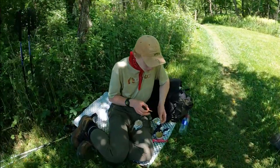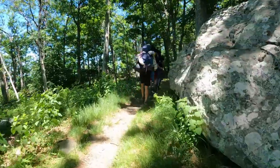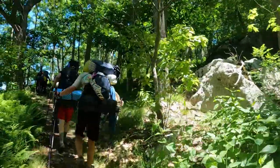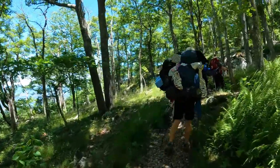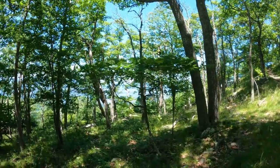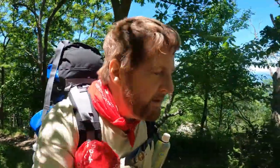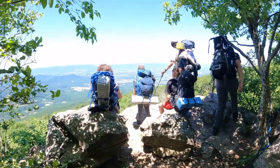If emergency, find out how to call 911. Final climb to Big Meadows. Look at that, beyond those trees. We've got a nice view coming up. I'm starting to feel a little better. Theoretically, this mile is going to be pretty much all downhill from here.